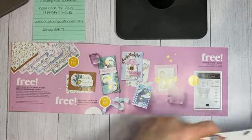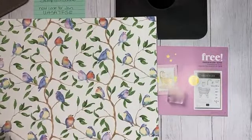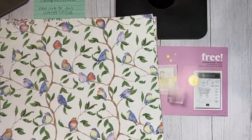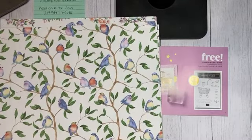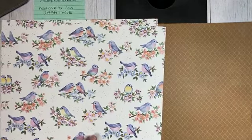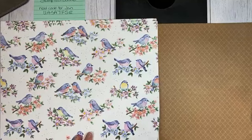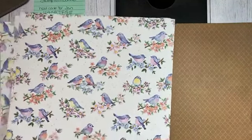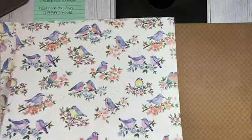All right, so this is the Flight and Airy. If you're a bird nature lover, you're gonna love this one. Oh, and I see some birds at my bird feeder. So this is 12 by 12. You get 2 sheets of each pattern, so you have that. Look at that pretty pecan pie. You can easily cut these out. You could use this in the hexagon or the oval or any of the dies. So there's that.